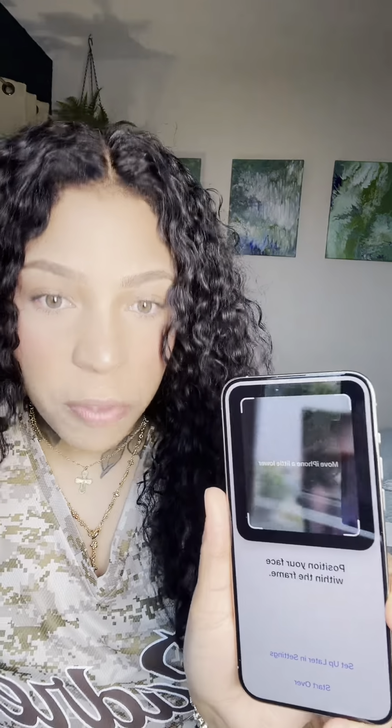Oh, okay. Face ID. Okay, hold on. Face ID looks different too. Position your, they got my whole face. It's like a camera. Look at it. You're kidding. Okay, okay. Move iPhone a little lower. Oh God, this is so cool. It's so different. Use Face ID with a mask? Shut up. Okay. Password. Are you kidding me?